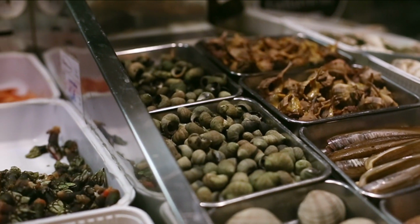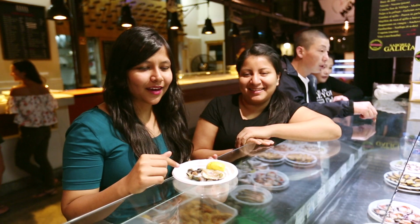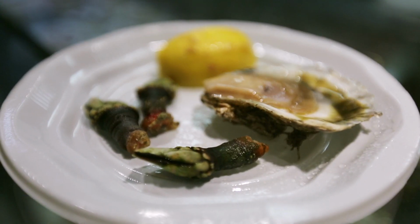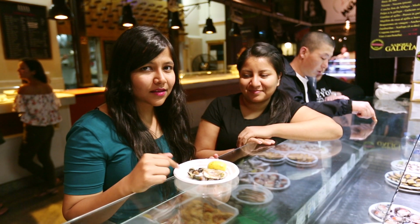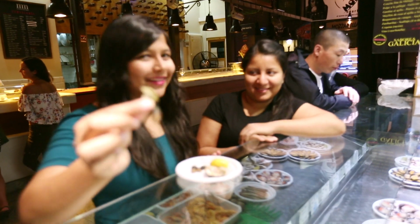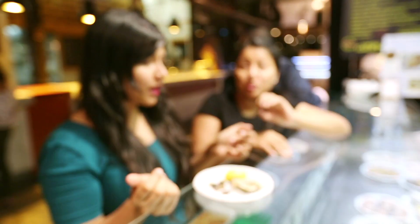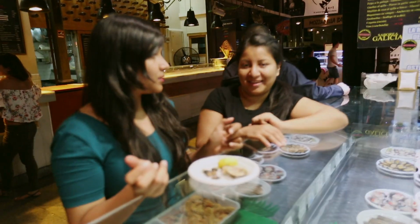So now I'm gonna have ostra. And this is? Percebe. Percebe. Which means barnacle and oysters. And I've never had this. Look at this. It's a full grown animal. That's what she told me. It's a shellfish. Oh! And this is the most expensive shellfish in Spain? Because a lot of people die when they take it. Oh! Yeah.